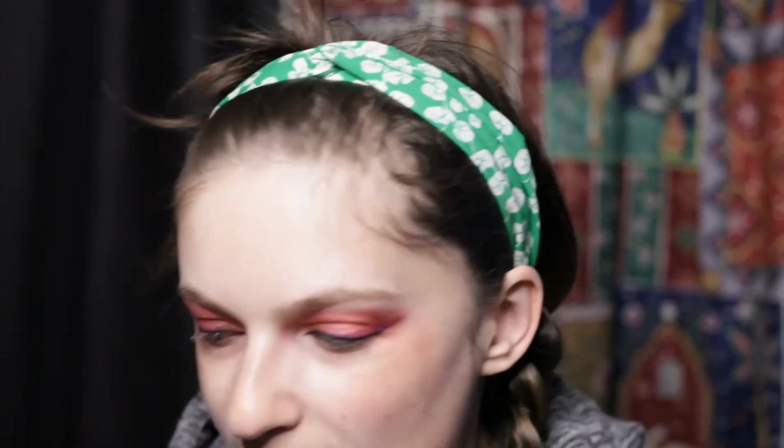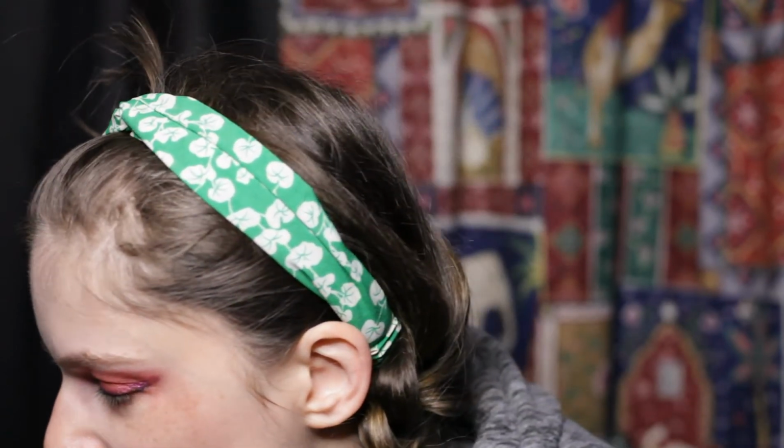Something like that. The pink just adds a little extra on top of the black. Put me back in focus without it. So now for the foundation, and then after that we can do the under eyes. So back to my Fenty.